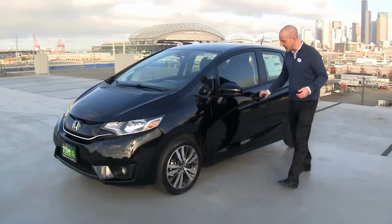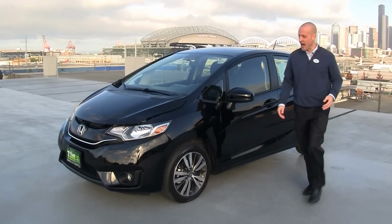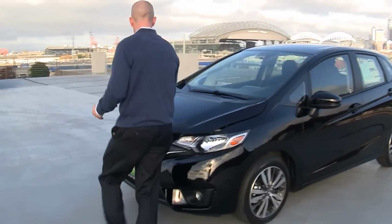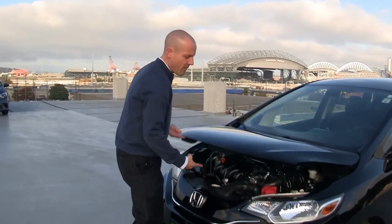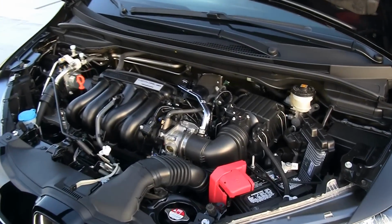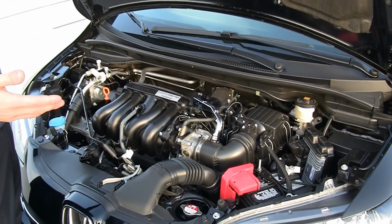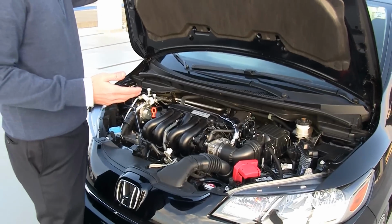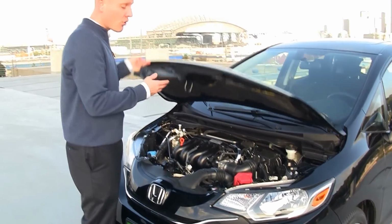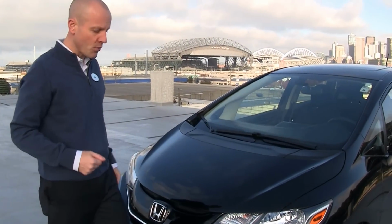Let's pop the hood and take a look under there. Now, the look is exactly the same. The engine's exactly the same, 130 horsepower, 114 pound-feet of torque. It runs through a CVT transmission, so continuously variable automatic transmission, and so it gets marvelous fuel economy, and it's a great car. It's just the fit and finish is downright different between the two.